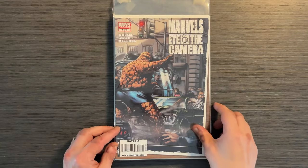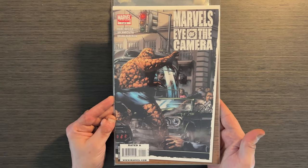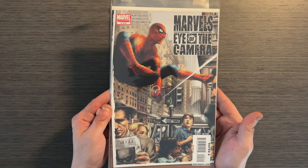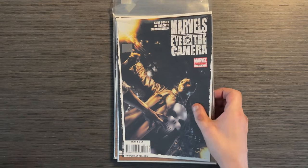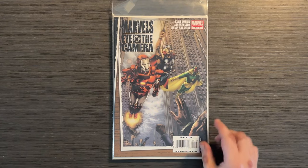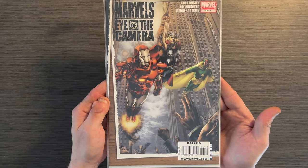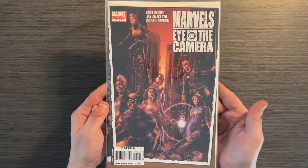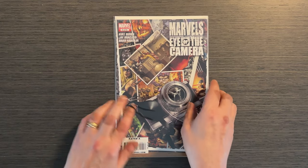Then we've got Marvel's Eye of the Camera, a complete story, issues 1 to 6 from 2009 by Kurt Busiek. It follows the Marvel superhero action from the perspective of Phil Sheldon, a newspaper photographer who witnessed some of the most spectacular battles and events, from the Avengers and the X-Men to Secret Wars and Werewolf by Night. Really great story.